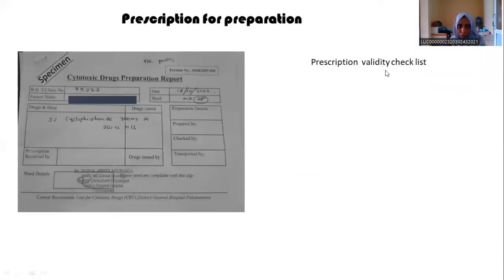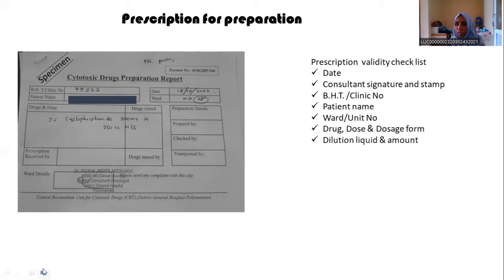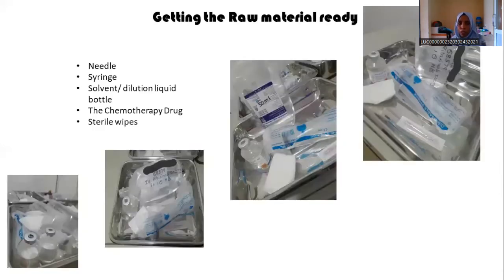Before the preparation is made, we have to confirm the prescription is correct and check its validity. First, we check the date, consultant signature, BHT or clinic number, patient name, ward or unit number, drug dose, dosage form, dilution liquid and amount. We should also understand the way of administration, either by syringe or slow bolus injection, or by addition of the cytotoxic agent directly into infusion fluid.